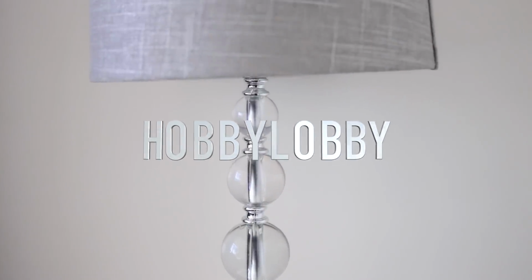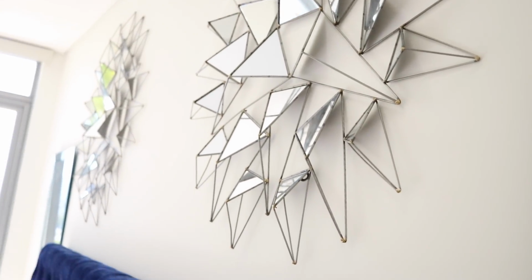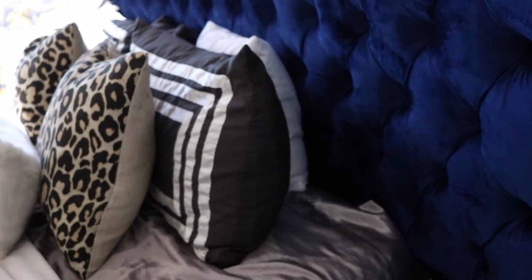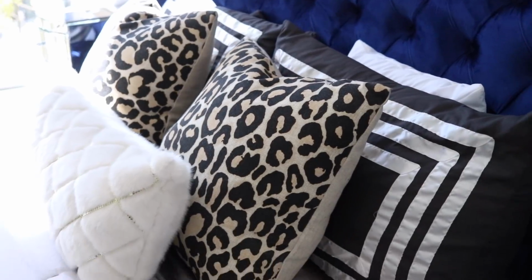But yeah, and then this night lamp that I got is from Hobby Lobby, and I got it for I think 50% off, so it was literally for $40, and I was like, yes. So my bed set is actually from Ross, and then I have this cheetah pillow that I got from Hobby Lobby. I just wanted to put something that has texture to it on the bed, so it's not plain. I just feel like this kind of gives it a bit of drama, you know what I mean? But yeah, I just really, really love my bed.